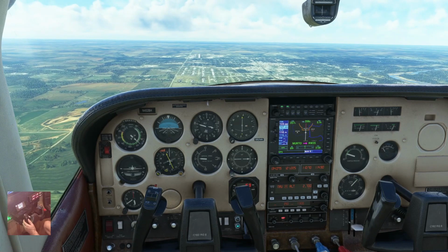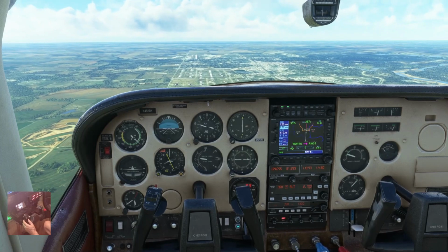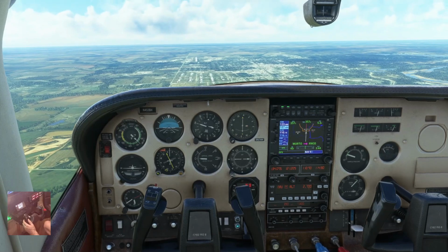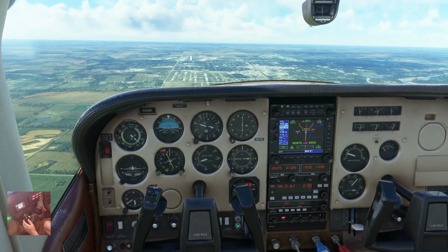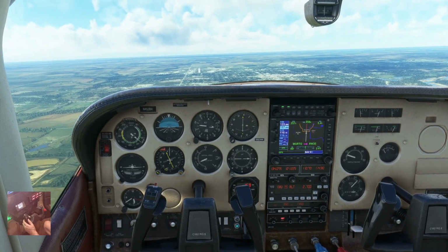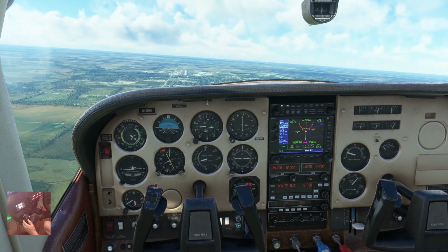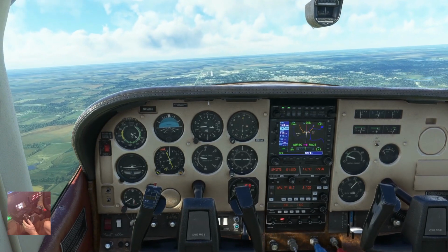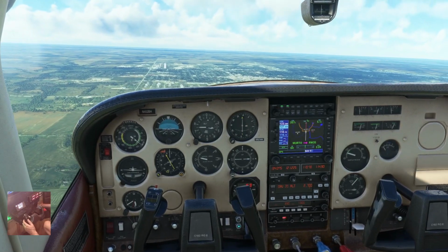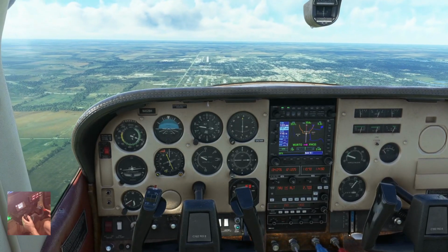See some white lights on the sides of the runway. I can't tell what I'm looking at though. Alright, here we come. We are swaying all over the place. Here we go. Last notch of flaps. I'm going to go full rich. The red knob will go in.